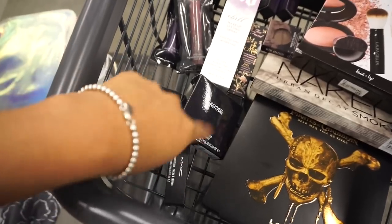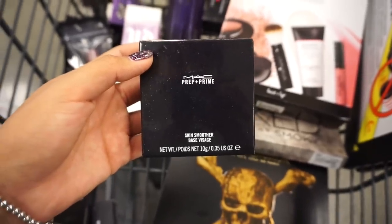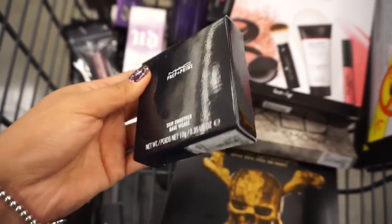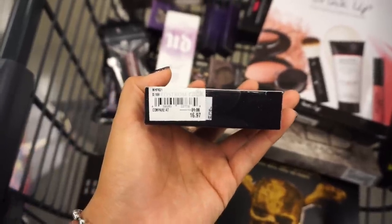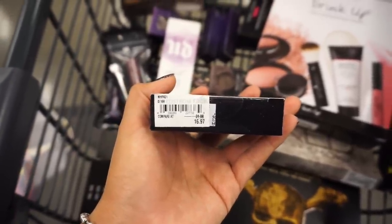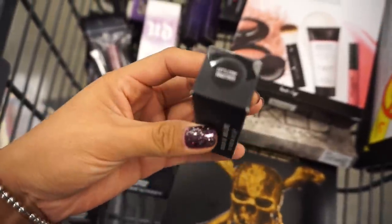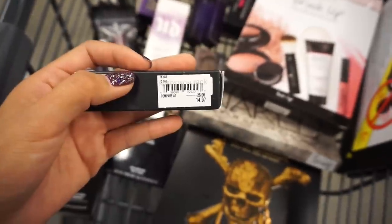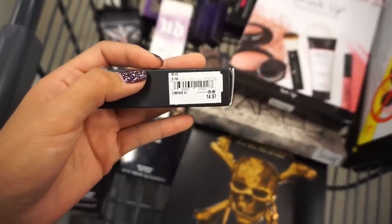Now let's move on to MAC. So first I found from MAC this MAC Prep and Prime Skin Smoother, and look at their holiday packaging. Do you see that green glitter? And this was originally $31 and now it's only $16.97. Next I found from MAC this Fairies of Color Stain in the shade Let's Stay Together. Oh, that's super cute. And this was originally $25 and now it's only $14.97.